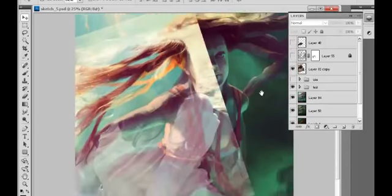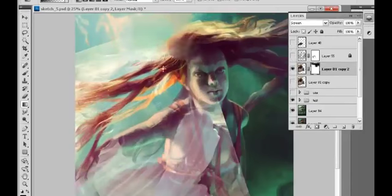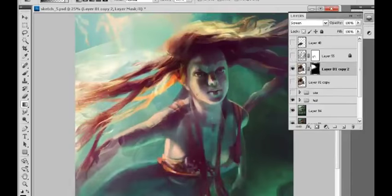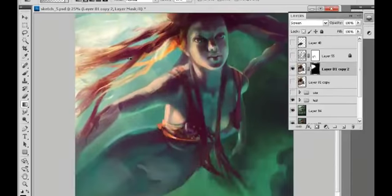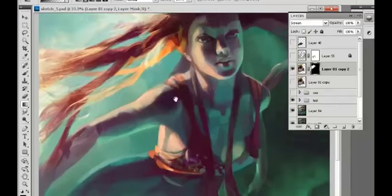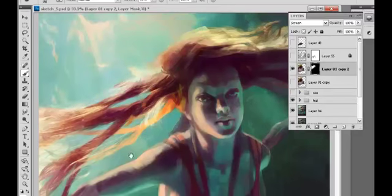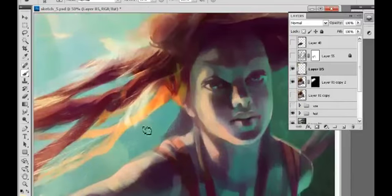I want to add more colors and diversity to the hair, the dress and the environment by using photo references. So I bring in some photos and I'm passing these layers through different modes. Also I'm adjusting their colors and contrast until they match the painting. I keep this to a minimum because I don't want to lose the painted look. It is more like a base, like an inspiration to paint on top.